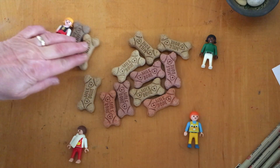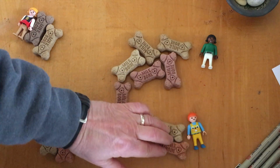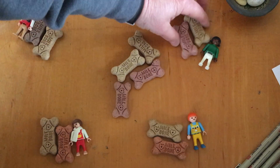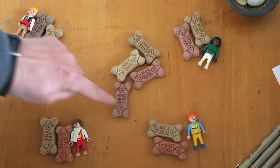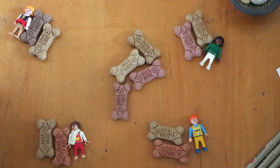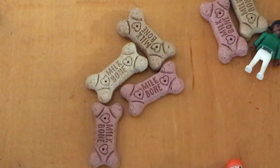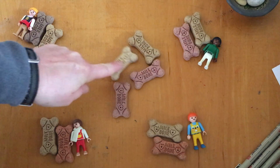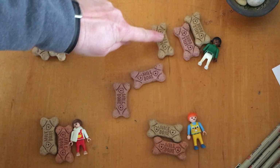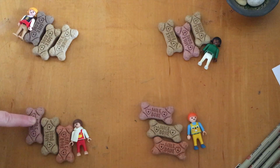I'll give 2 cookies to this friend, 2 cookies to this friend, 2 cookies to this friend, and 2 cookies to this friend. Okay? Oh, we still have some cookies left over. Do you think there's enough for every friend to have another cookie? What do you think? Let's try it. 1 cookie here, 1 cookie here, 1 cookie here, and 1 cookie here.